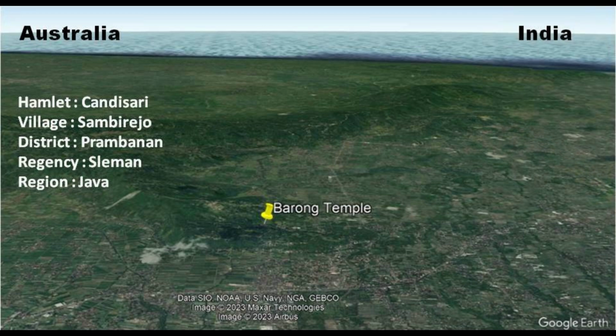Barong Temple is in Chandisari hamlet of Sambirejo village in Prambanan district of Sleman Regency in Java region. Don't be confused with Chandisari Temple and Prambanan Temple. They are all different temples. Also, administrative division of regency and region can add to the confusion.